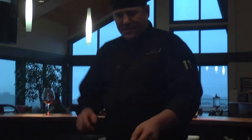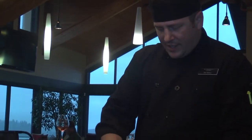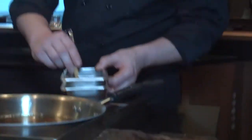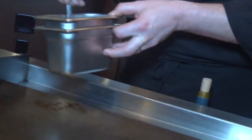To finish up this dish, this right here is what I call brown butter. A lot of times they'll just take butter and cook it until it starts to caramelize and turn toasty brown, getting that nutty flavor. I actually take heavy whipping cream and butter and reduce it down so you have more of the milk solids. And we're going to put that right in there.